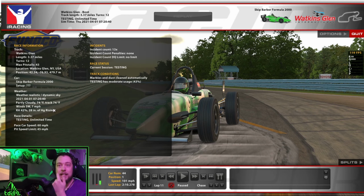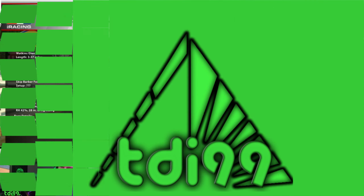Anyway, back to this. 74 Fahrenheit for the track temperature, and time and date should be nearly, as I say, about the race conditions. Otherwise, let's crack on with it.